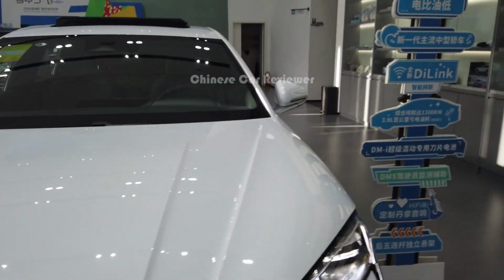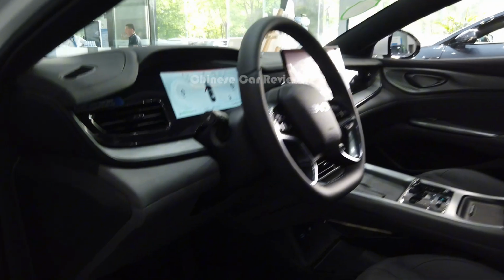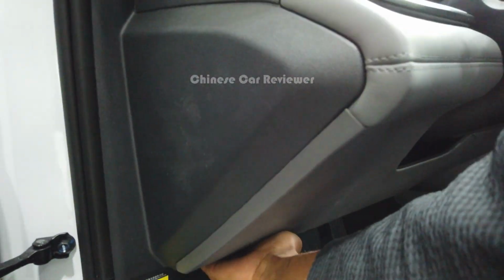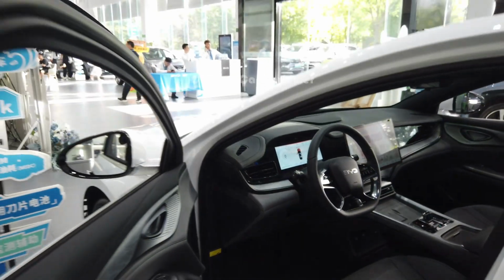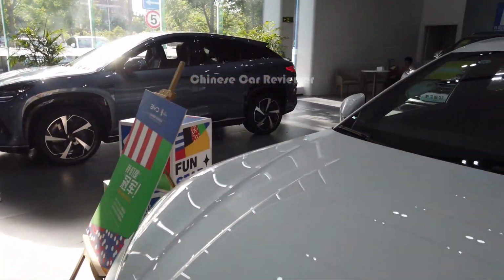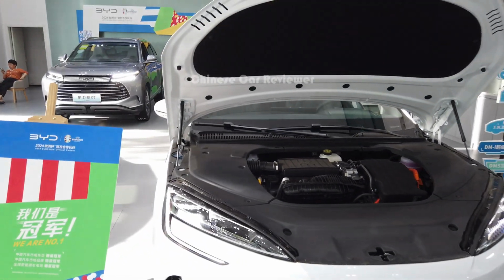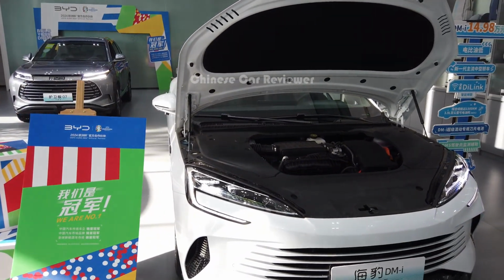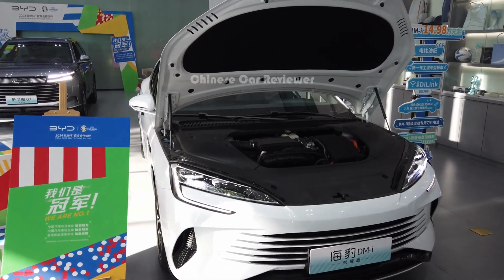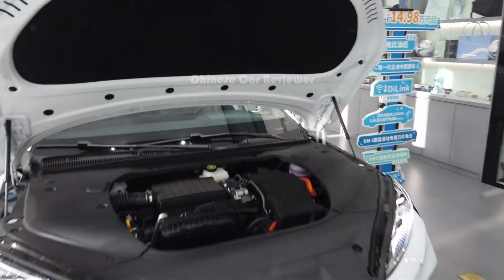So let me open the engine bay. So here is a hook. Let's open it. As I mentioned, we got a 1.5 liter turbo engine along with an e-CVT transmission, and your power output will be 160 kilowatts along with 325 newton meters of torque. 0 to 100 in 7.9 seconds. So let me close it.